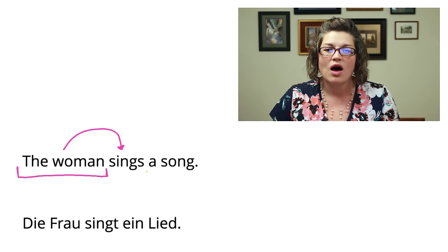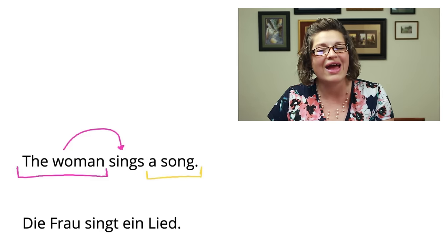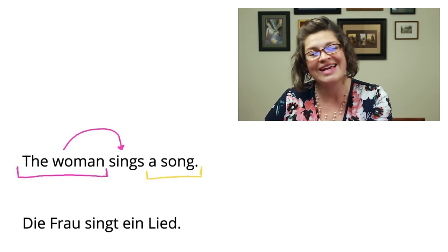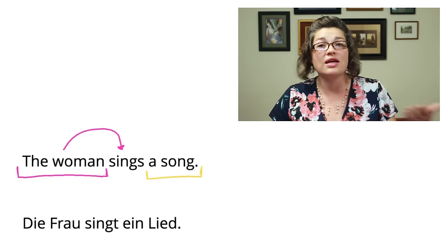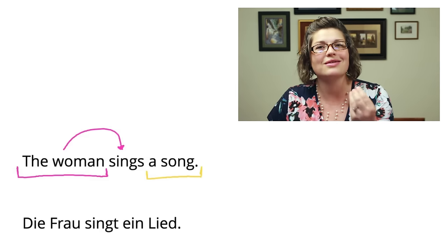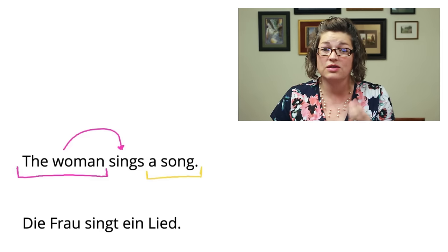So now a song is going to go into the accusative case because the role it's playing in this sentence is that it is the direct object. The direct object is being directly acted upon by the subject. The subject is singing what? She's singing a song. The song is being sung by the woman. It's being directly acted upon. It is passive while the subject is active in this sentence, okay?